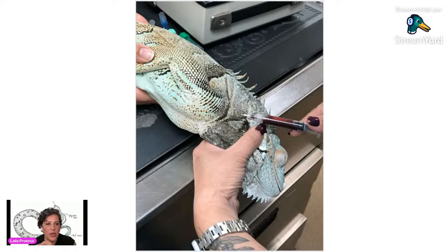This is collecting from the jugular vein of an iguana. As you can see, the technique is the same. So I'm holding the animal in lateral recumbency, pulling the arm to the back, right? Stretching the animal. The neck is kind of bent down. The head is facing down. And as you can see with the needle, I'm aiming for the shoulder. Okay. It is a learning curve. It took me a little bit, but once you learn, it's really cool.